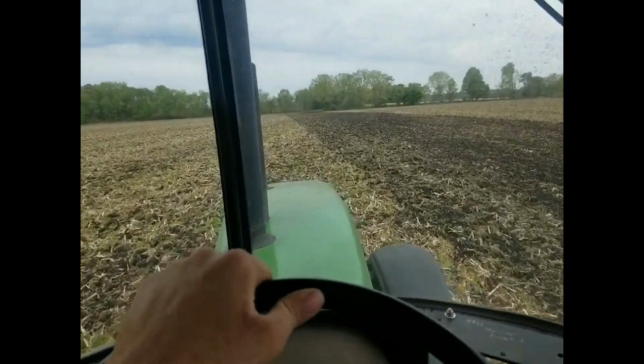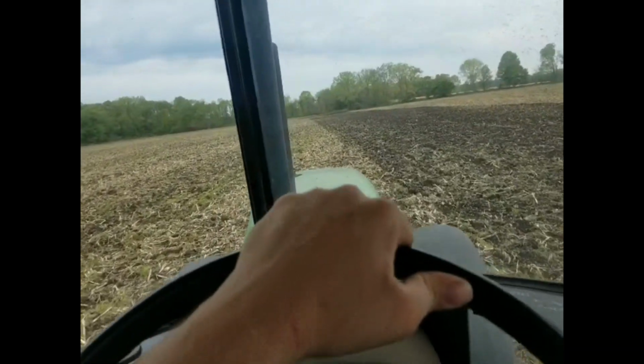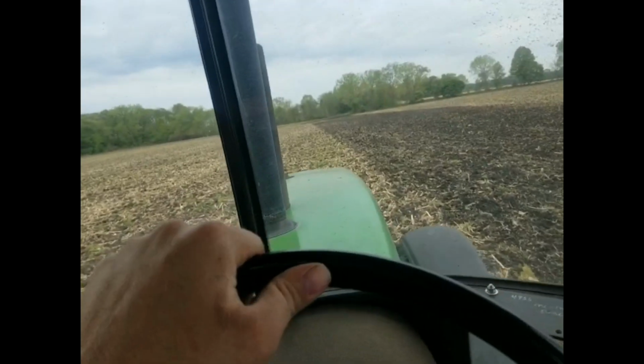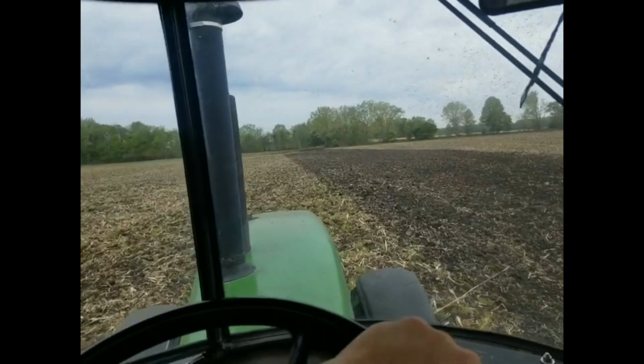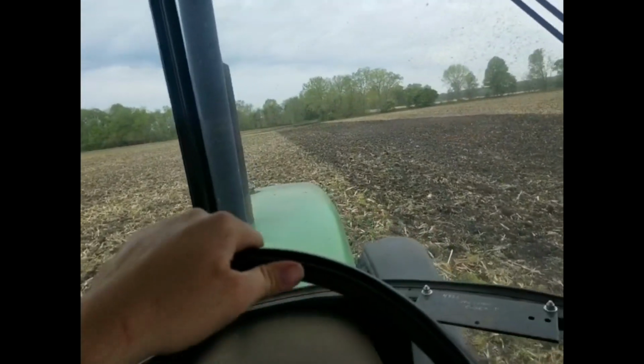Not very long, because for some reason there's air restrictions in this farm. And I'm not sure why, because we're nowhere near an airport. So I don't know why there would be air restrictions here. So that kicked off the active track when we got to the end of the field down here. So it's kind of strange.